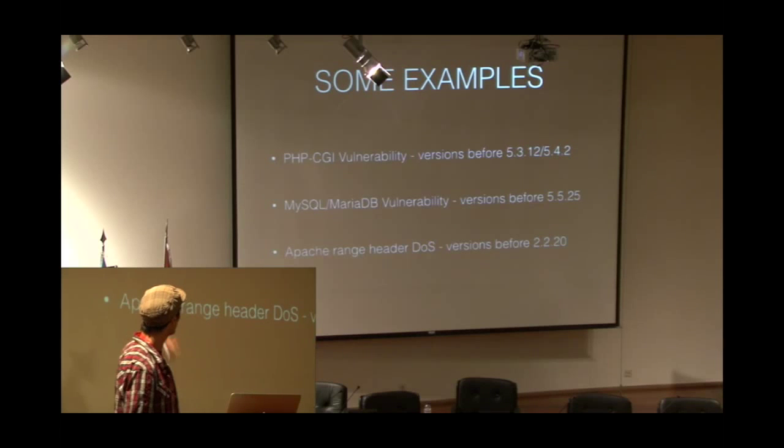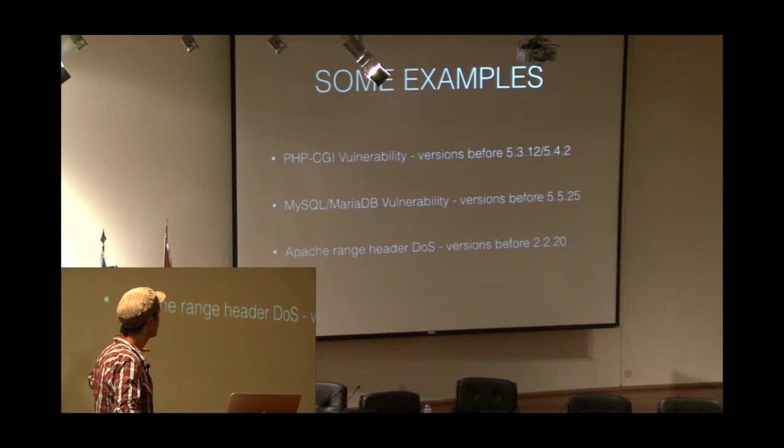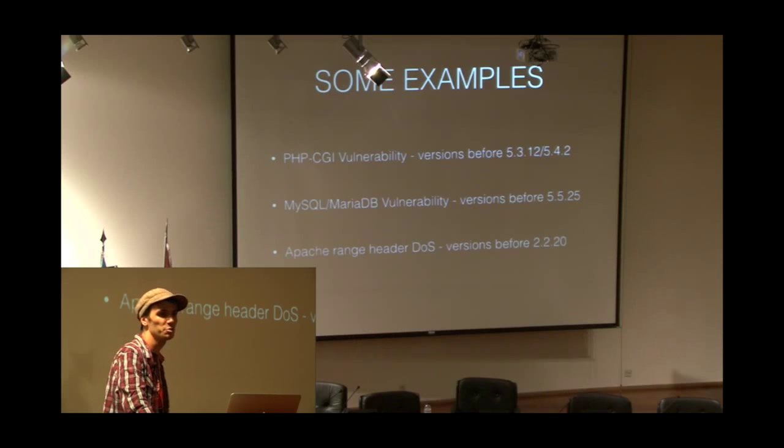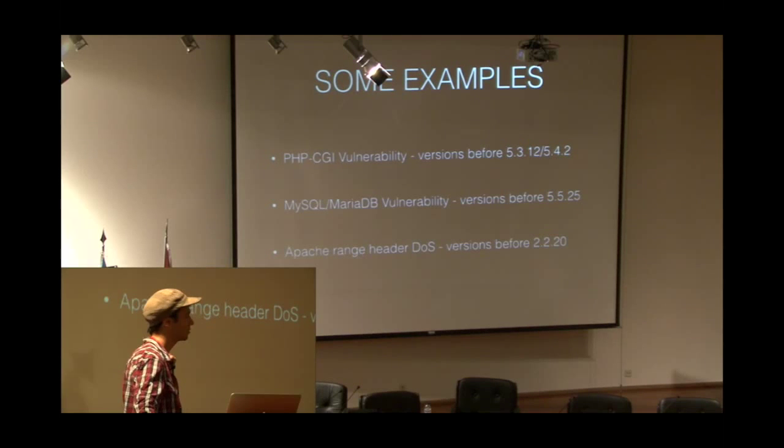So those are the 3 vulnerabilities from the last 2 years that affected hundreds of thousands of servers. The first one is 1 year old. It's related to PHP CGI, and it affects the versions that are before 5.3.12 and 5.4.2. The vulnerability allows me to execute PHP code on the server without any access to the server, and I'll show it to you right now.